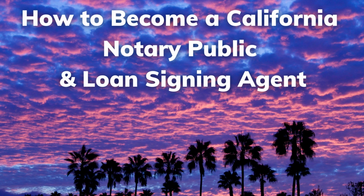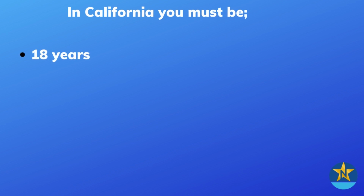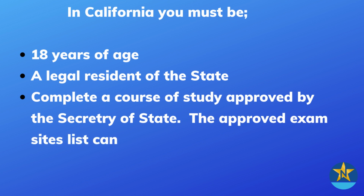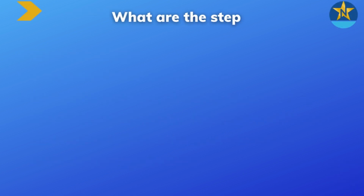How to become a California Notary Public and loan signing agent. In California, you must be 18 years of age, a legal resident of the state, and be able to complete a course of study approved by the Secretary of State, and that approved exam site list can be found for your county at www.sos.ca.gov/notary.